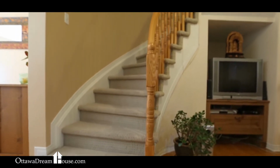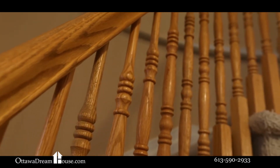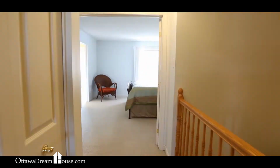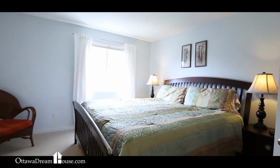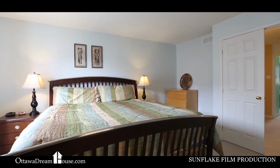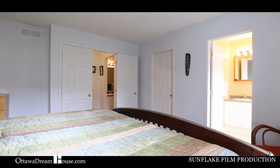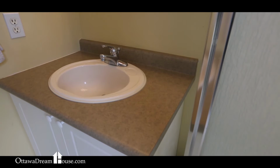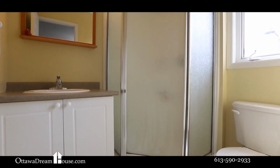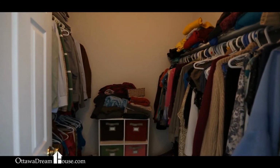The upstairs staircase and whole second floor are clad in new berber carpet. The second floor boasts three comfortable bedrooms and two full baths, including this spacious master bedroom and nicely appointed ensuite. With plenty of space for a king-size bed and furniture, the master bedroom is a great retreat at the back of the home. The ensuite is an exceptional feature with this great corner shower, and how nice is it to find a true walk-in closet at this value?